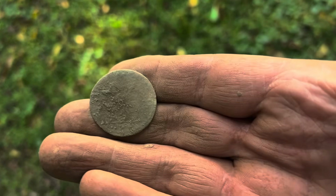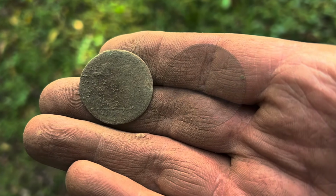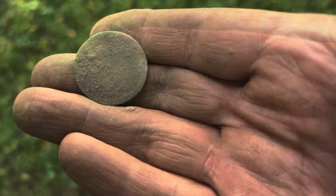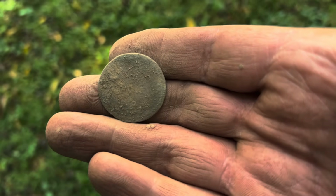The back, you can see again the top of Britannia. I can see some of the trident. I can see her one hand stretched out to the left side of the coin. The date would be at the bottom, and I can't make it out. I don't know the exact range on these offhand, but they're probably like 1770s, 1780s, somewhere in that range.